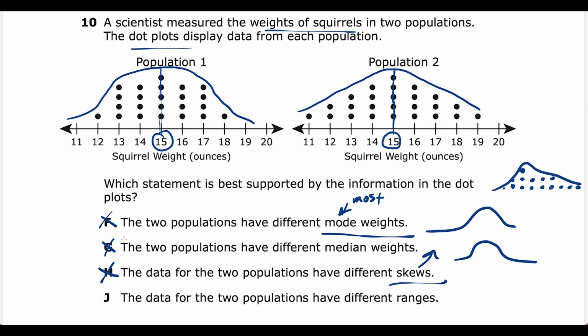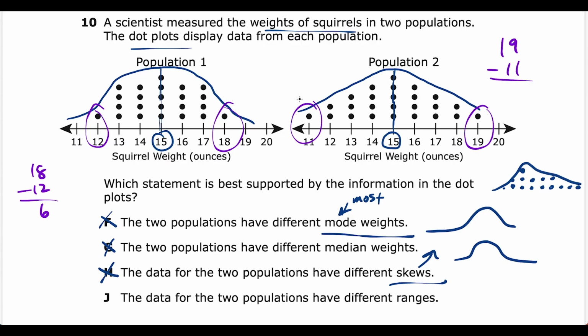Now option J says the data for the two populations have different ranges, and the range is the difference between the biggest and smallest entry in the data set. So notice we're going to be doing 18 minus 12 for population 1, and when we subtract those, this has a range of 6. Whereas for population 2, if we do the biggest number 19 minus the smallest number that shows up, which is 11, we get a range of 8. So these two definitely have different ranges. So choice J is our answer.